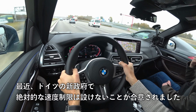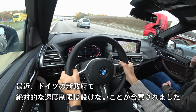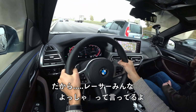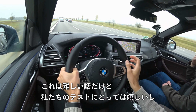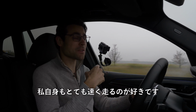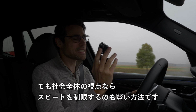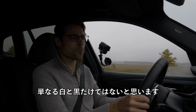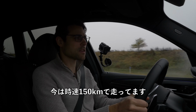And recently it was agreed that the new government in Germany will not put in an absolute speed limit. So yeah, all racers are saying like, yes! I always see it as split. For our tests, it's great, and I'd like to drive very fast myself. But for a whole society, it can also be clever to limit the speed. So I think it's not black and white only. So here now at 150 kilometers an hour.